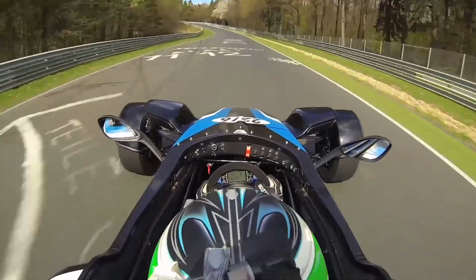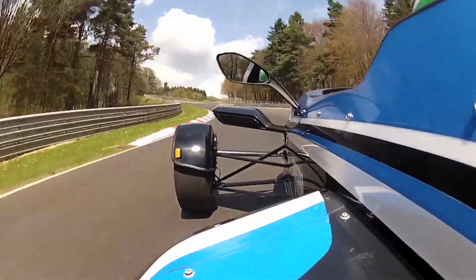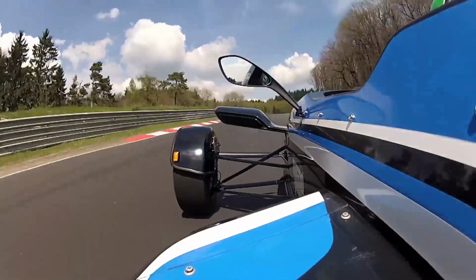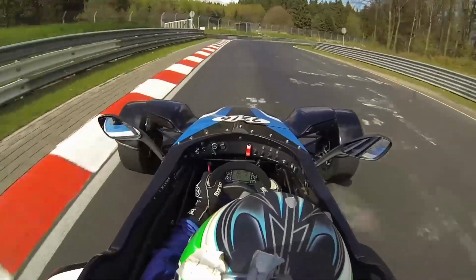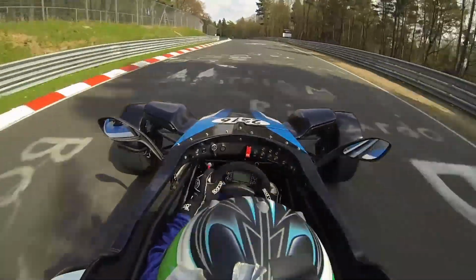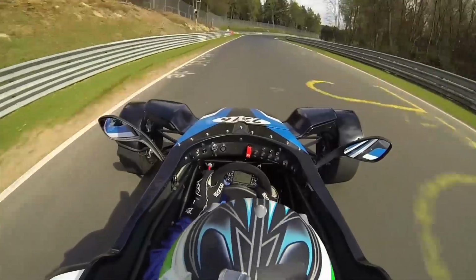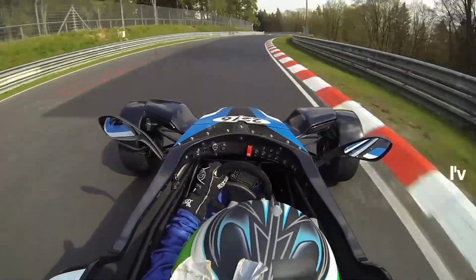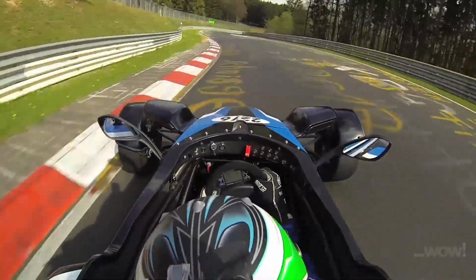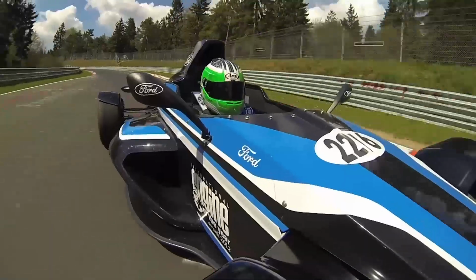Bit of understeer through there, not much, but noticeable. Take 3rd here. It's getting a bit unsettled by the bumps and we're in road spec. Jesus, the steering is heavy. I think I could do a couple of laps in this thing. I've never turned in there at 99 before, I don't think. Wow. Can't use the curb, I don't think, but doesn't matter, we're carrying so much speed.